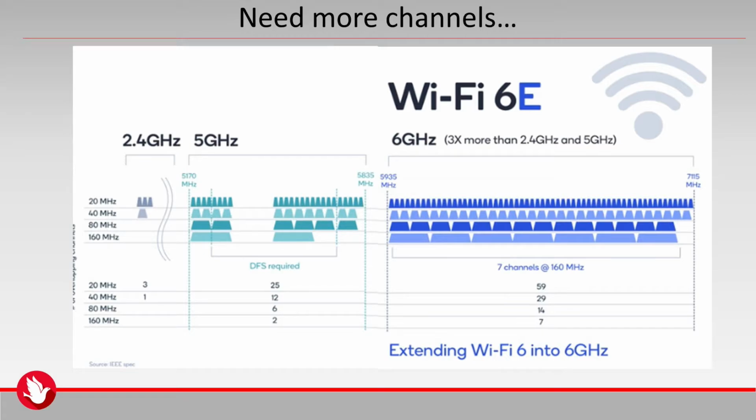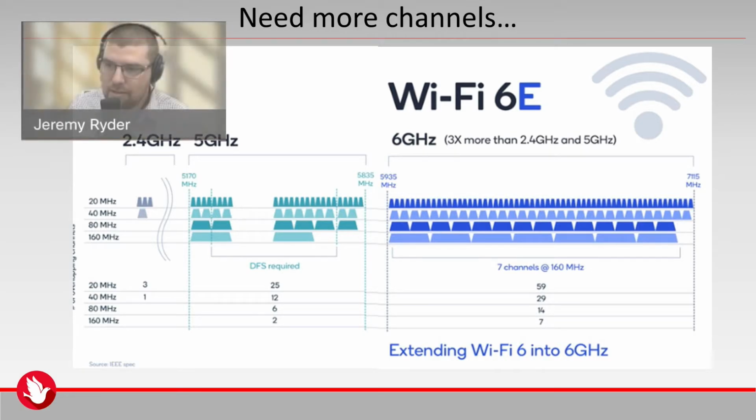And so this is a problem, especially as we add more and more devices. So you look at the spectrum here, we can kind of separate devices out into different channels between APs and everything. But look at 2.4 here. I've got three 20 megahertz channels. And I can get more performance with the larger channels that I go to, 40, 80, 160. What we started with was just three, I should say, non-overlapping channels.